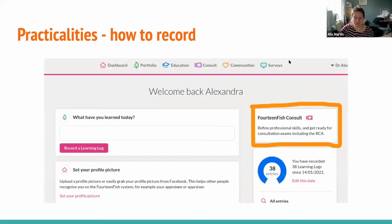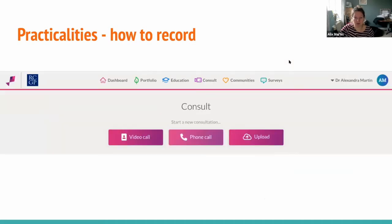So lots of screenshots now. On your welcome page, on the top right, there's a 14 fish consult. If you click on that, you'll come up with this page. It gives you the option to do a video call, a phone call, or an upload.